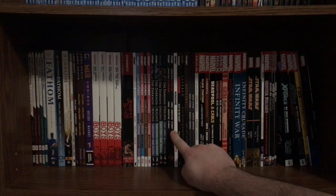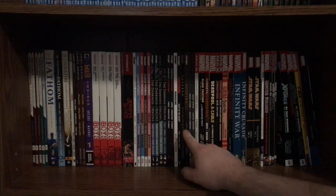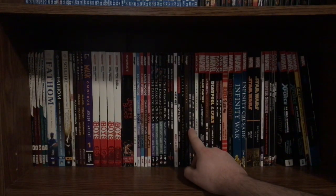the 2 volumes of Gideon Falls by Jeff Lemire. And then I have Moonshine Volume 1 by Azzarello. I need to get Volume 2. Redneck by Donny Cates. Severed, Scott Snyder. Witches by Scott Snyder. And then finally, on the end, the last of the independent books is Ferals by David Lapham. Really great werewolf series. Really gory, if you're into that kind of stuff.